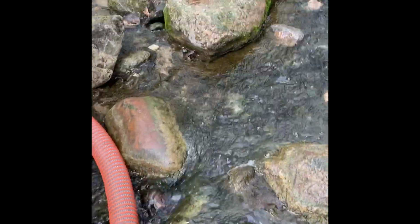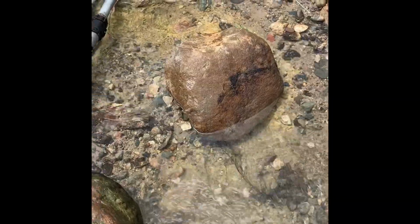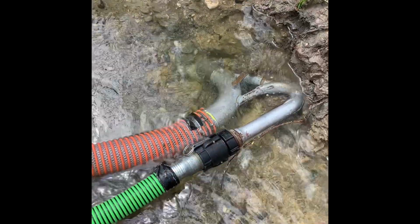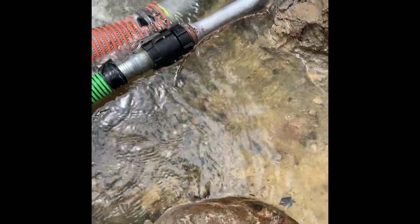We started right over here. Excuse me. And we went down to clay. That whole boulder we moved out of the way. And then we're starting to get down into some hard pack and clay right here, just rolling boulders out of the way as we go.